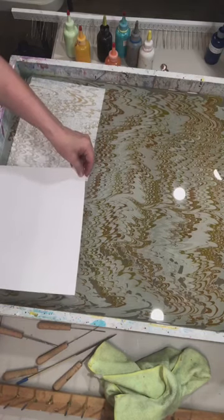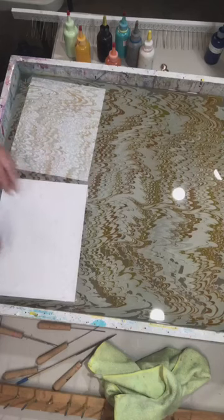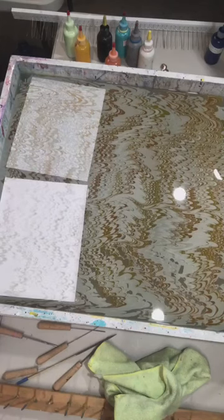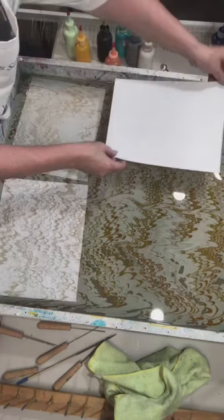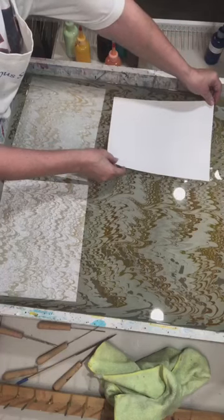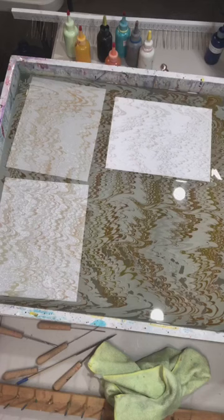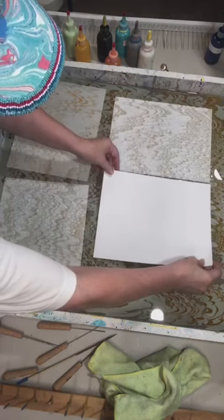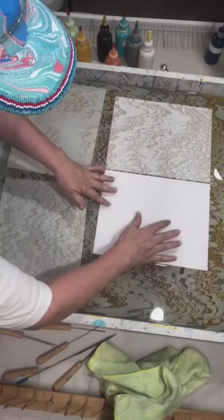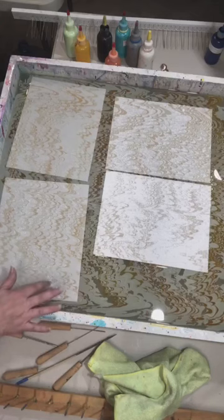I have to remember I have to go to work tomorrow. So this will probably be our last tank because I have to get things cleaned up. All right, let's get these pulled out and see how they look.